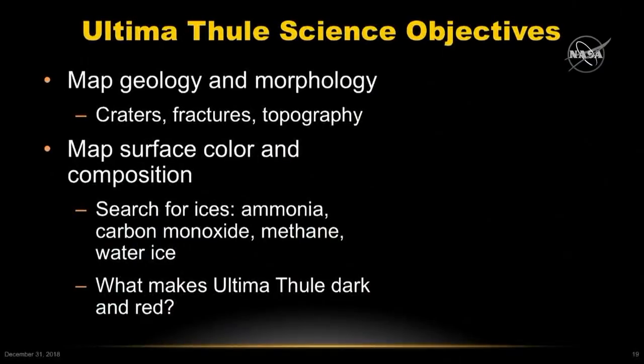Yes, so I'm going to tell you a little bit about what we hope to accomplish with this flyby. We have a series of science objectives. One of the prime ones is to map the geology of Ultima, whatever craters it might have on its surface, whatever fractures, other topography, anything that will give us clues as to how its surface was formed. We want to map the composition and color of the surface. The color itself gives us information on the composition. So we're looking for ices on the surface, other things that we probably haven't imagined yet.